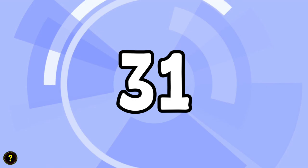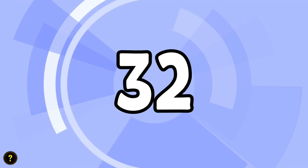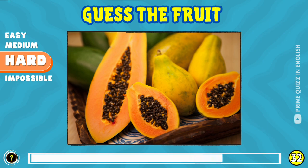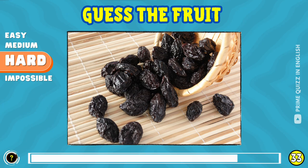Number 31. Guess the name of this fruit. Plum. Number 32. What is the name of this fruit? Papaya. Number 33. Try to guess this one. Prune.